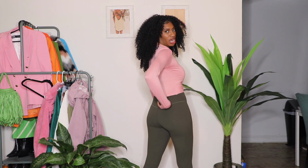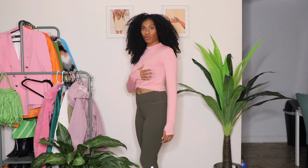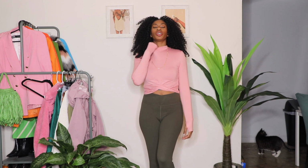Fits kind of like a crop top. I am wearing the gray sports bra underneath. But yeah, very soft and lightweight little mock neck situation.